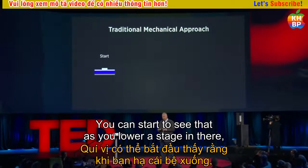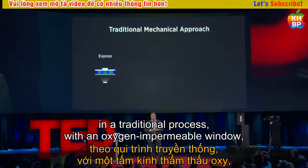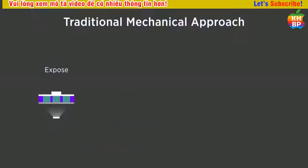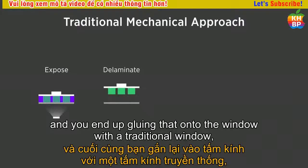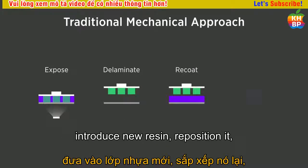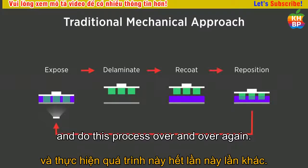You can start to see that as you lower a stage in there, in a traditional process, with an oxygen impermeable window, you make a 2-dimensional pattern, and you end up gluing that onto the window. And so in order to introduce the next layer, you have to separate it, introduce new resin, reposition it, and do this process over and over again.